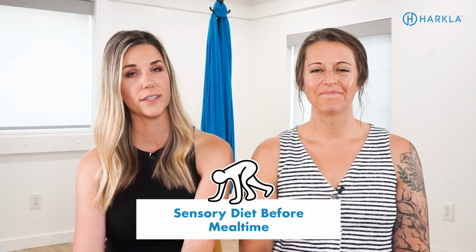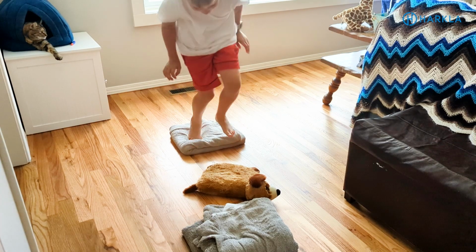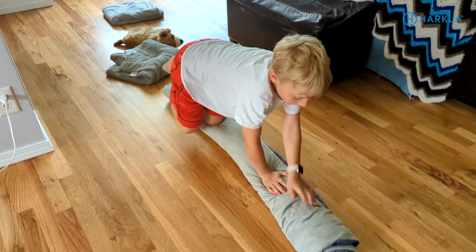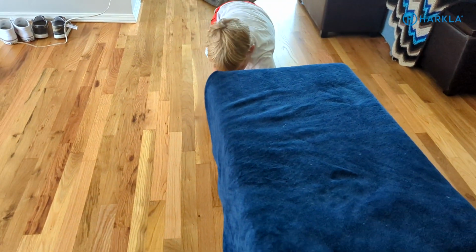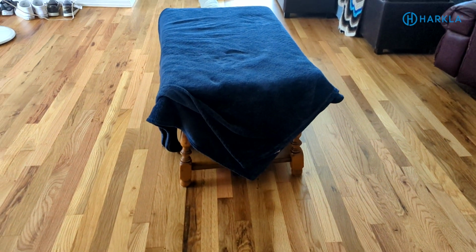The next one is to do a sensory diet before dinner. This is a really overlooked strategy that honestly every child can benefit from. Do some frog hops on the way to the table, or do a bear crawl or a turtle crawl, or do an obstacle course before dinner. That way you're prepping their big body muscles, their whole body, gross motor, in order to help them be successful with those fine motor and those oral motor skills.